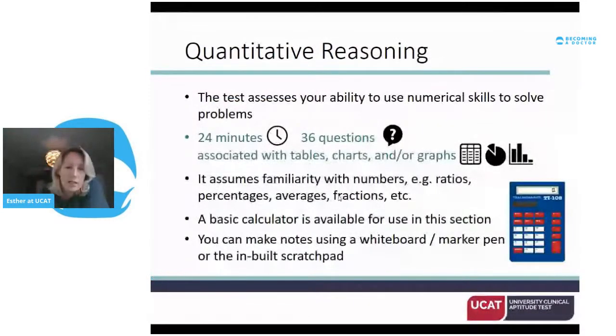For quantitative reasoning, the best advice I can give you, if you're not currently studying A-level maths, would be to brush up on your GCSE maths. The level of maths is not that difficult. It assumes a familiarity with numbers, ratios, percentages, fractions, things like that. So they're the kind of things that I would brush up on from your GCSE maths.